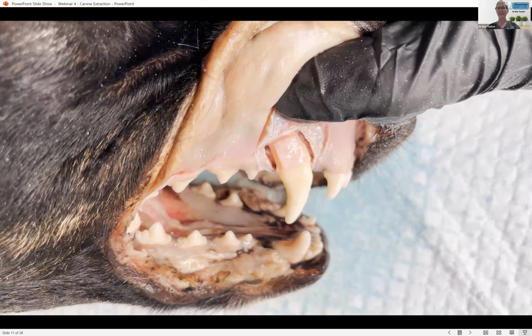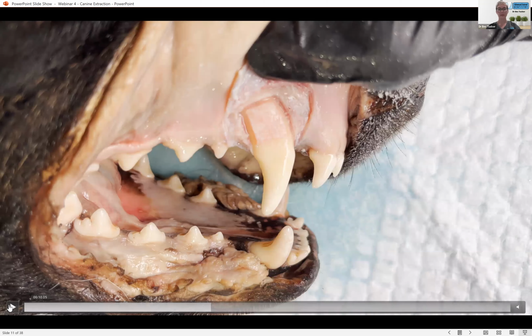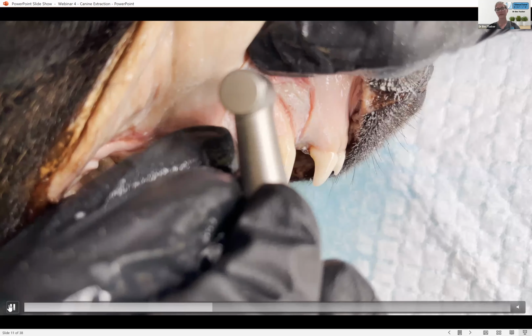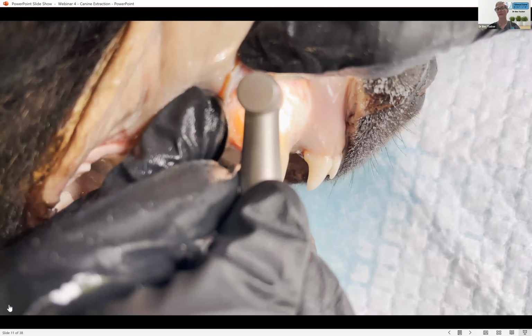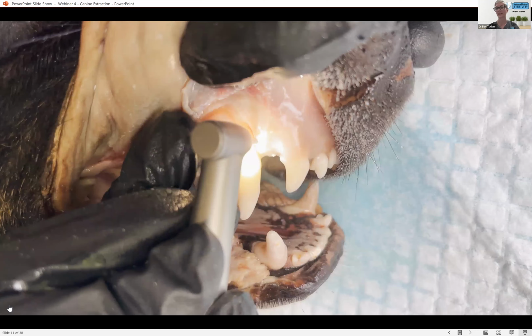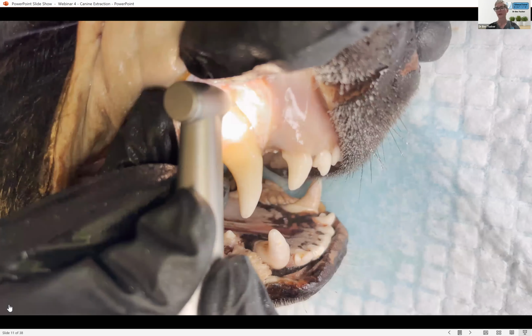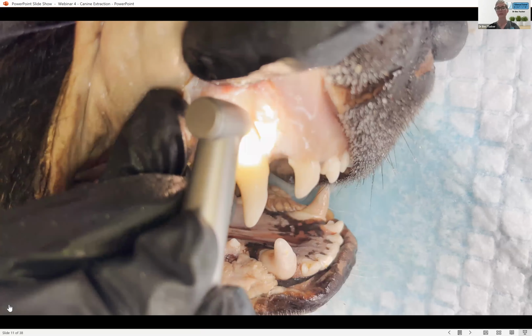Right. The other thing to take note of is the way we actually hold the high speed. If I can go back a little bit, you notice that I use a finger stop. So I'll always be stabilizing my hand with a finger resting against tissue, hooked around a tooth or the like. We hold the high speed in a modified pen grip fairly close up to the head of it.